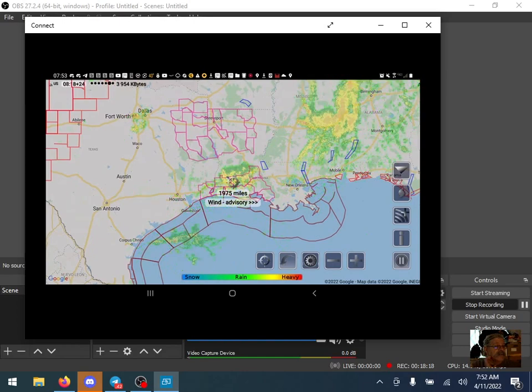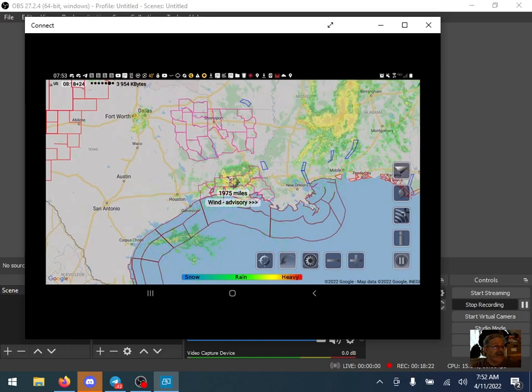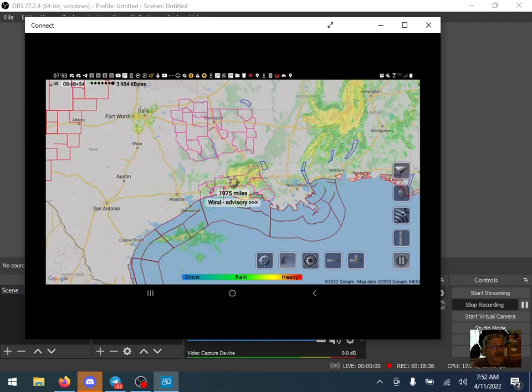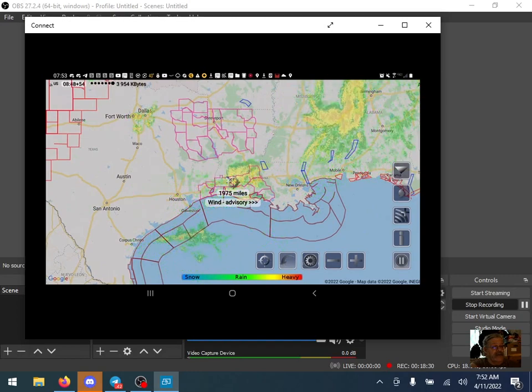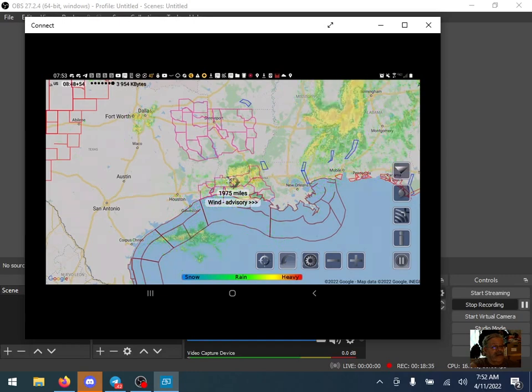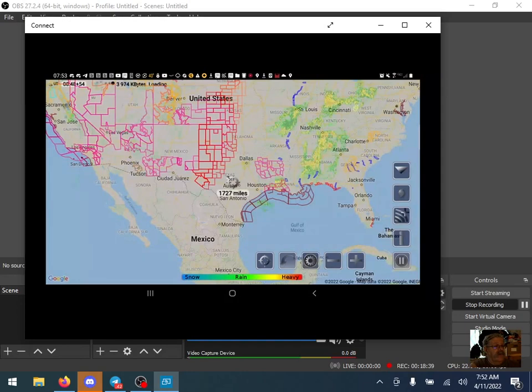And it looks like you got a little bit of red in this thunderstorm that's moving across down there out of the Houston area and across towards New Orleans, but north of it mainly. It's just tracking along I-10 currently. So anyway, that's all the more I've got for you guys today.